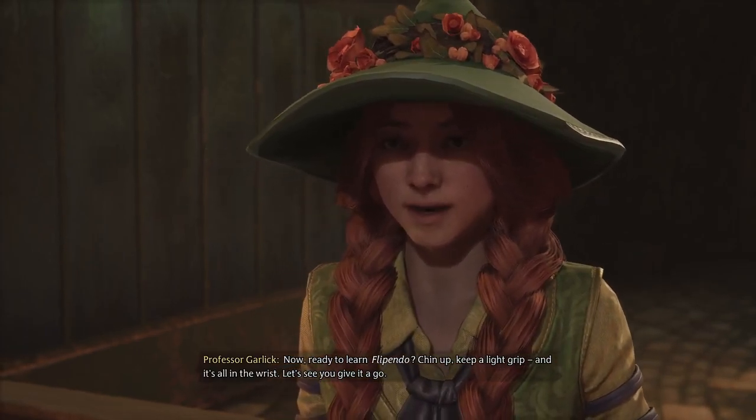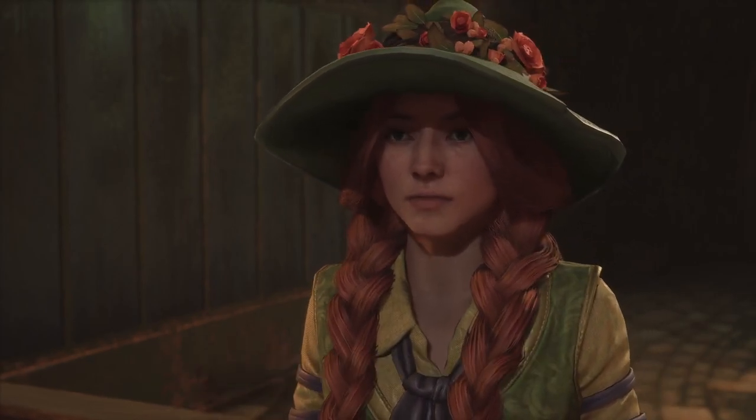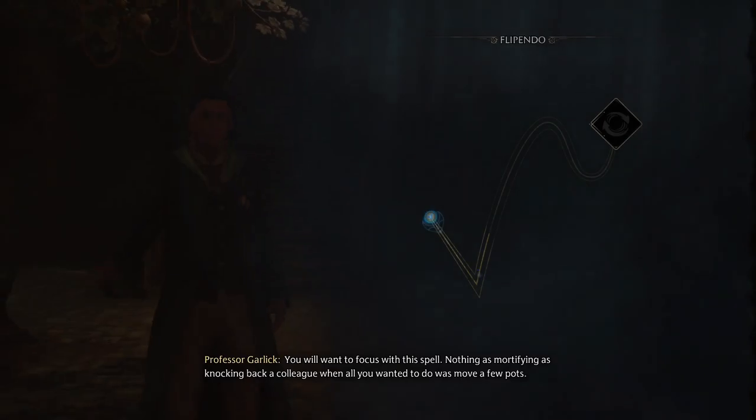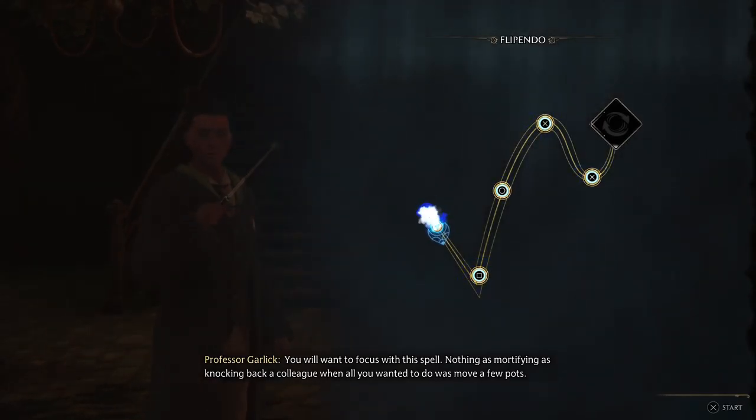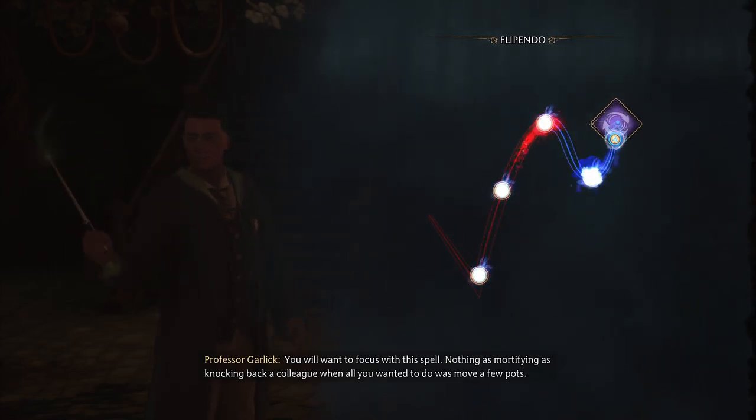Chin up, keep a light grip, and it's all in the wrist. Let's see you give it a go. You will want to focus with this spell. Nothing as mortifying as knocking back a colleague when all you wanted to do was move a few parts.